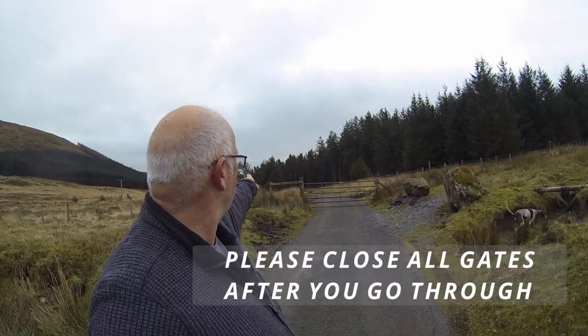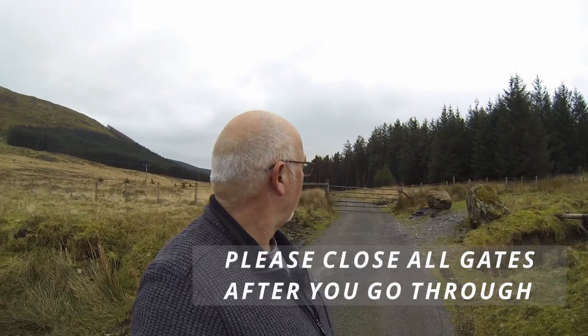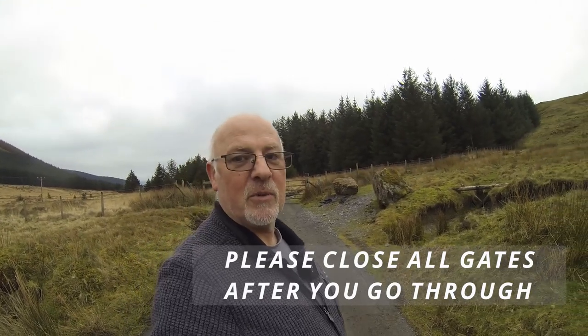Or if you go down a little bit farther, there's room for another couple of cars. Don't block the path off, because the farmer will stop access to this place. He has done in the past when his wife's been abused by silly people. But yeah, this is the track that comes up to Cad East.